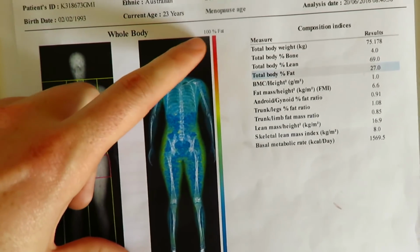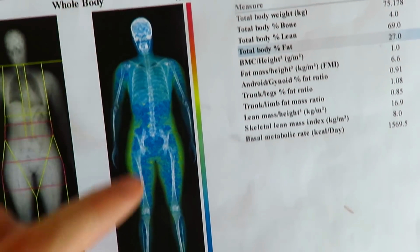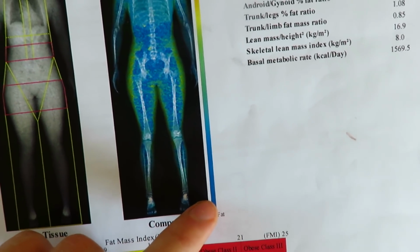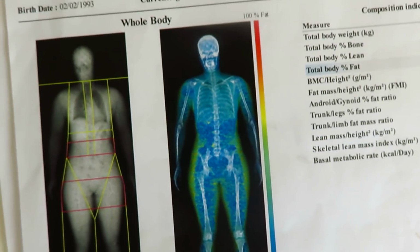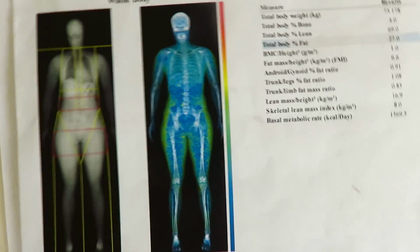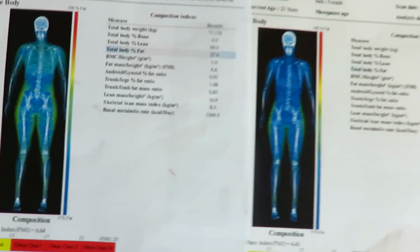And so on this scale up here, we can see the red, orangey, yellow colors are more fat distribution, and the cooler colors are not fat and they're more muscle. So you can see here my skeleton, you can see my muscles, and then you can see them hips. Hips don't lie. And so this is me at the end of June. And so we can just have a look at that compared to my scan from today.